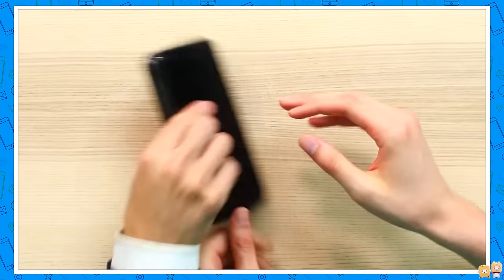This double phone case. What? What, okay, is this? So this is a case for when you have two phones. That doesn't make any sense. Can you take this apart? I think so. Yeah, take it apart.